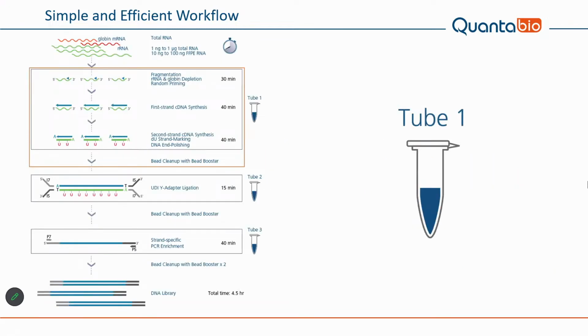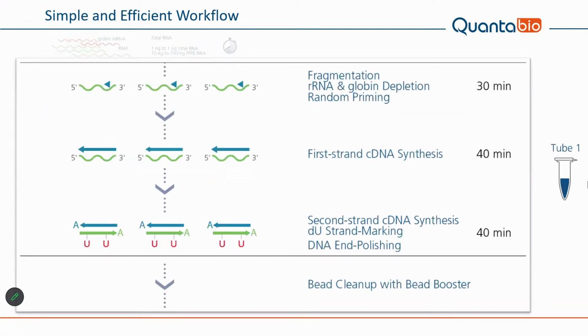From there, you then can start the library prep going into the first tube for the first set of reactions. So what you can see here in tube 1 is that we've broken this down into a series of sequential reactions where you simply add in the additional buffers and enzymes needed to complete the next step. The first step in tube 1 will be fragmentation down to the appropriate size for short-read sequencing, and will also include that ribosomal RNA and globin depletion step, as well as random priming. Directly into that same tube, after that reaction has completed, you'll then add in the next set of reagents for first-strand cDNA synthesis.